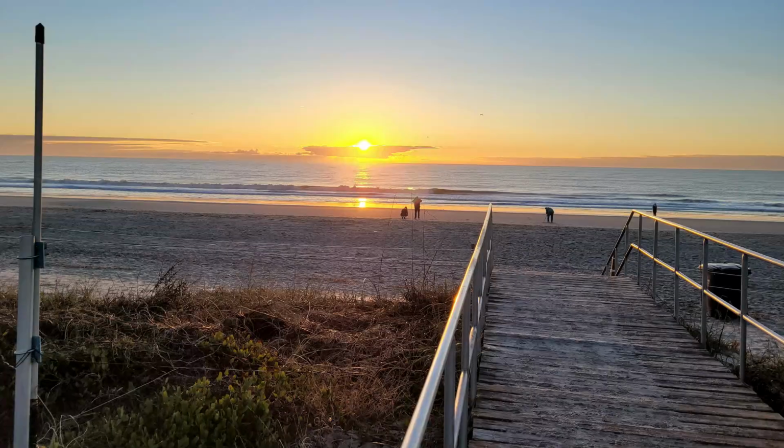It's Friday after Christmas, so I hope you guys had a great holiday season. Of course, we got New Year's coming up. Here we are, pulling out of the campground. We're passing the Atlantic Ocean with the sunrise.